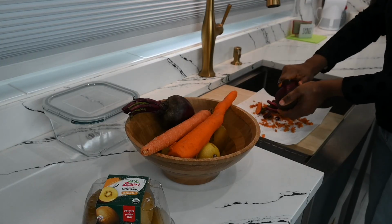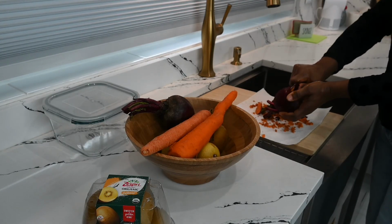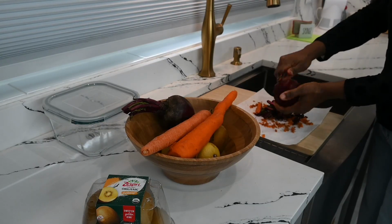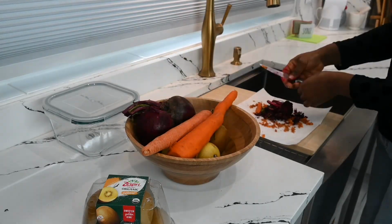Beetroot is rich in iron, folate and natural nitrates. It helps improve blood circulation, support liver detox and boost stamina, perfect for rebuilding strength and energy.